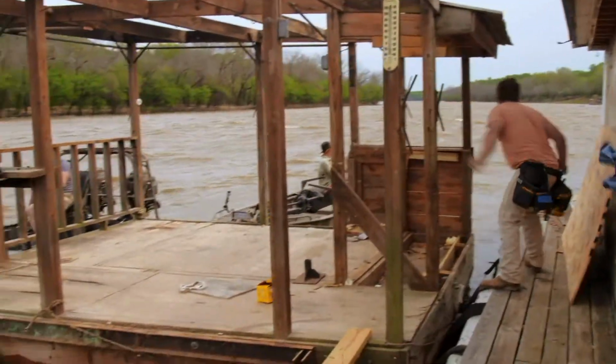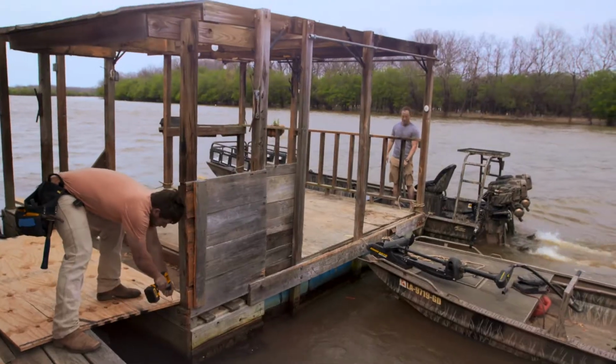Once we get the deck in place, Richard temporarily secures it with a sheet of plywood and some screws. That's how you move a deck. Yeah, it was much simpler than I thought. I told you. I think Jeff just got us all worked up for nothing. Thanks, Jeff.